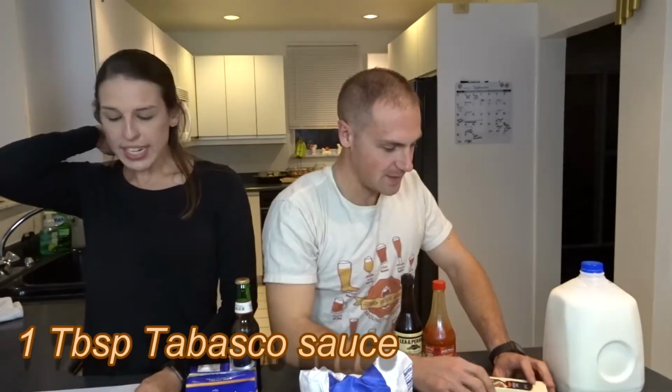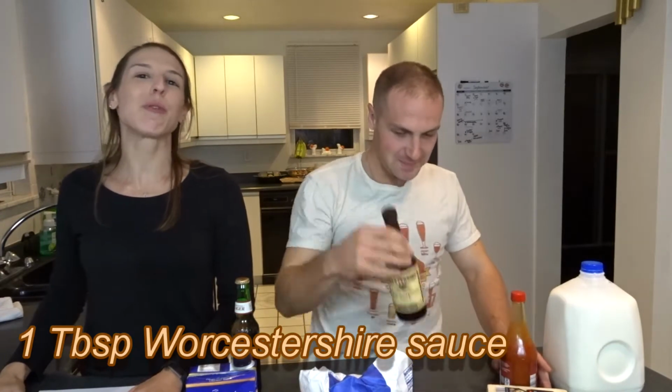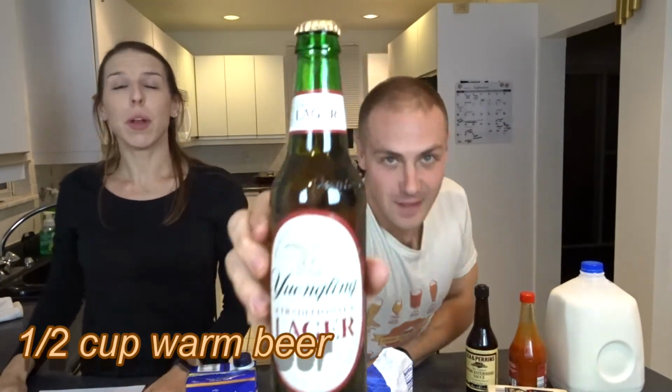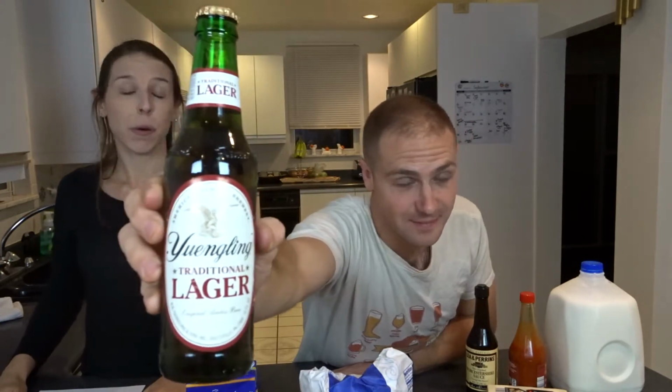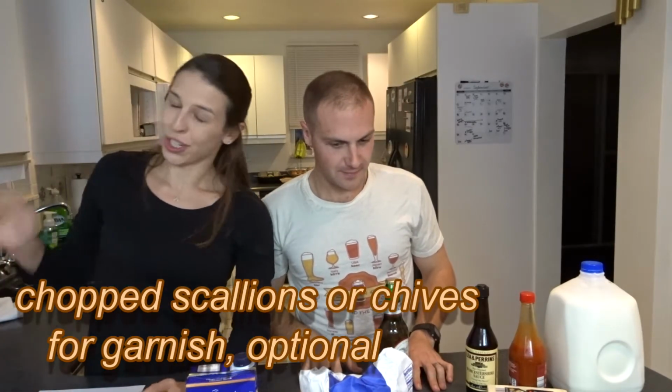1 tablespoon of Tabasco sauce, or Aldi's generic brand hot sauce. 1 tablespoon of Worcestershire. Salt and pepper to taste. Half a cup of warm beer. They recommend a Canadian beer, Moosehead or Labatt, but this is Pittsburgh, so we're going with the Yingling. Deal with it. And chopped scallions or chives for garnish, which I also forgot in the fridge, so you'll see those later. Okay, we're gonna prep. You don't have to see it unless there's some witty banter, and we'll catch up with you sometime.